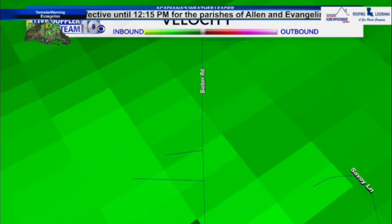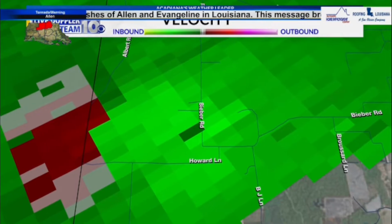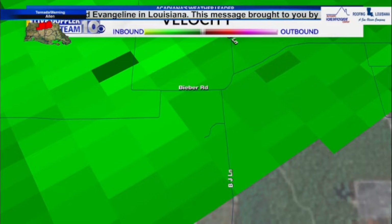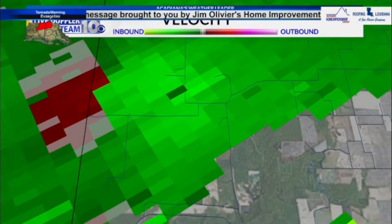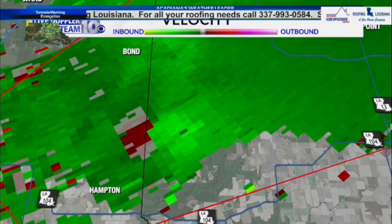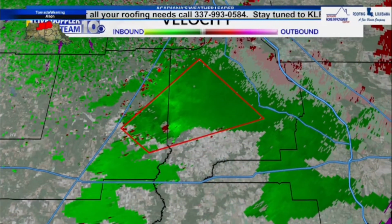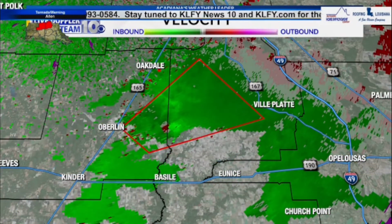Let me check this. This is Beaver Road that runs directly north to south. That looks like it runs into BJ Lane. All these areas, if you're hearing your road here, if you live on these roads, you need to be inside, because that is some significant rotation that we're seeing across southwestern Evangeline Parish. This is the only rotation that we're seeing right now. This is the only storm that has the potential for possibly a tornado.